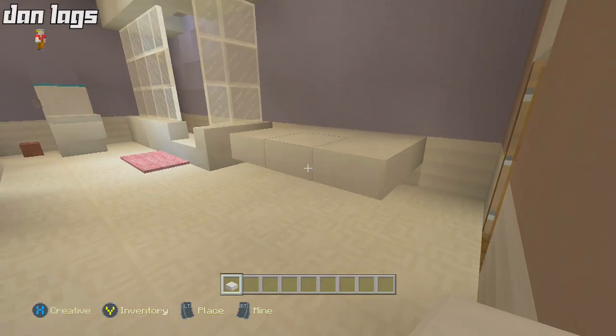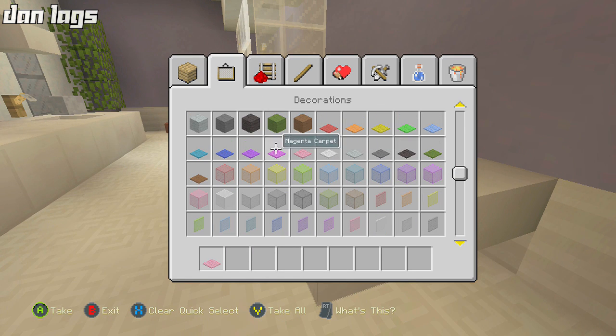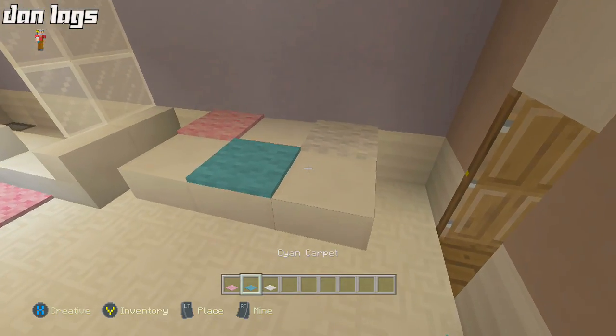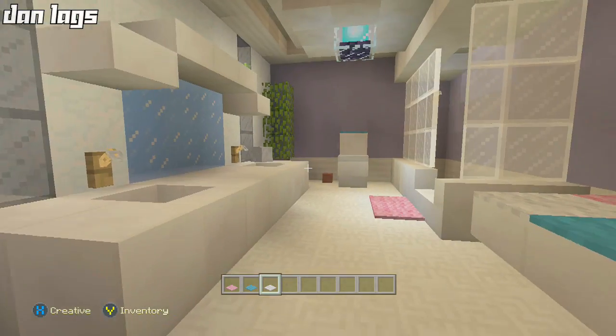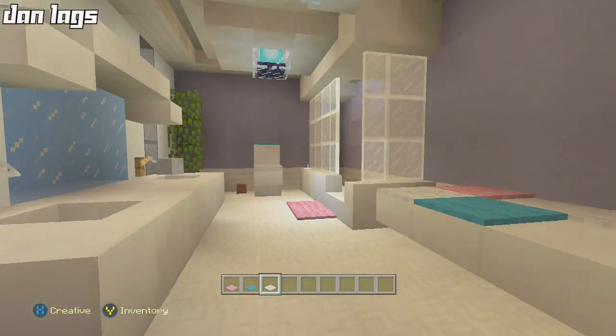So we'll have that table coming out, and I'm going to place some towels on this. We'll get a bunch of different colored towels: a white towel, a pink towel, a cyan towel, maybe another white towel right there. Just like a little table with some towels on it. And then we have the bathroom, which has everything you need in it. I think that looks pretty good.